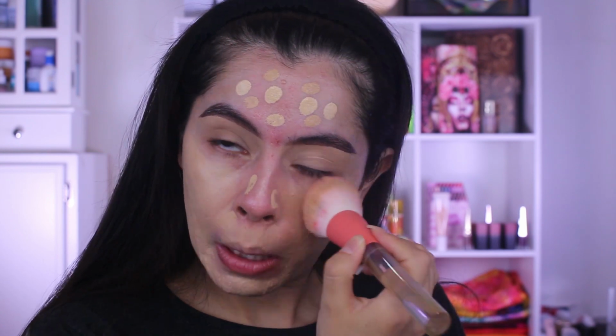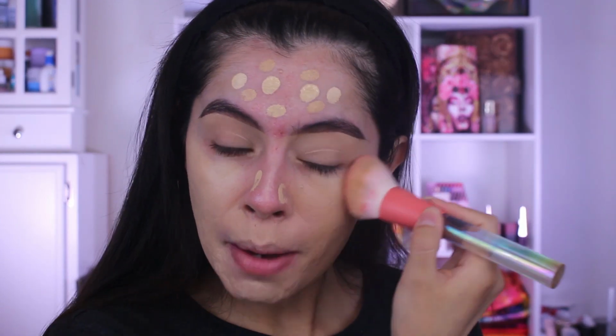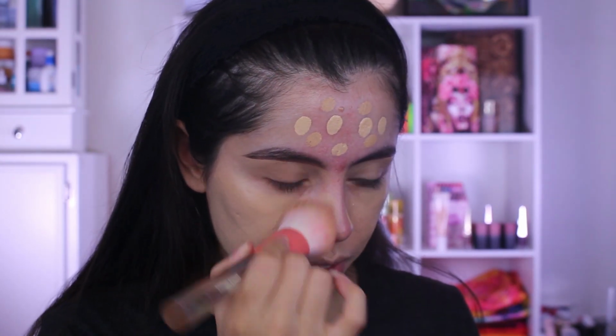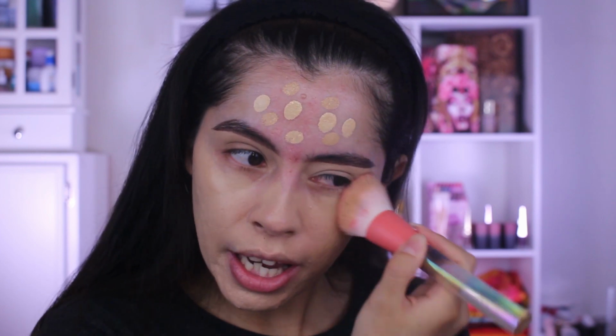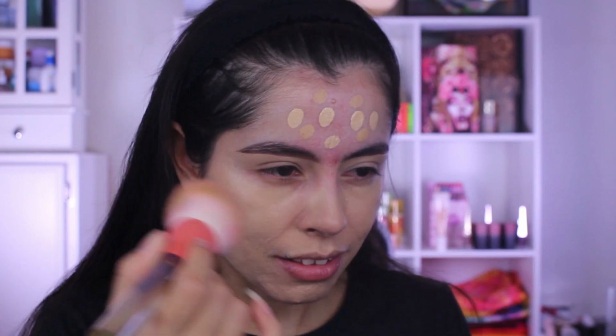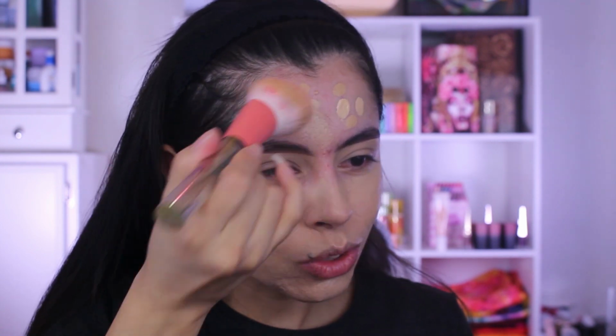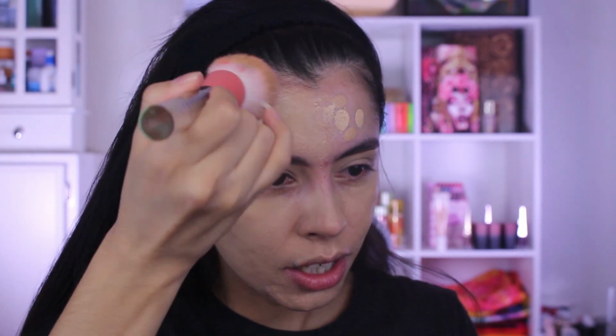Ooh. Sorry, my mirror is all the way over here. That's why I can't look at you guys. My bad. And it pretty much covered the redness on my chin. I mean, it does say it's a medium to full coverage. So you could build this foundation if you want to, but I don't think I need to add any more layers on here. Plus, I don't like to use a lot of foundation anymore.